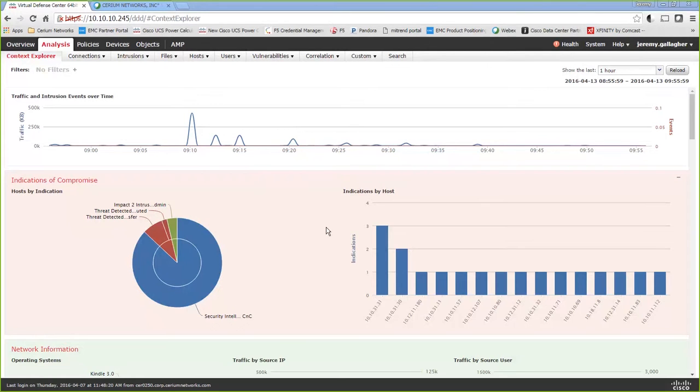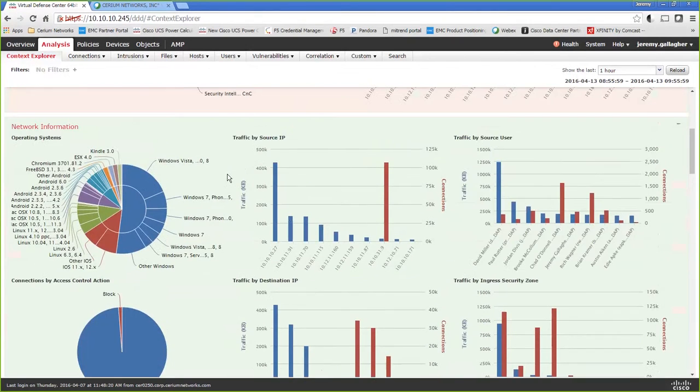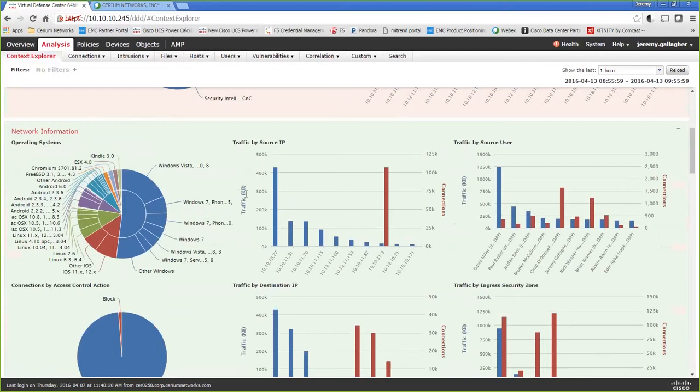One of the things I wanted to make sure I at least brought up is the Context Explorer. It's kind of the summary of everything it's finding and what it's looking at. And what's interesting is, I guess I should qualify, this is Cerium's, so I'll have to be careful where I go. But I want to throw this up here.